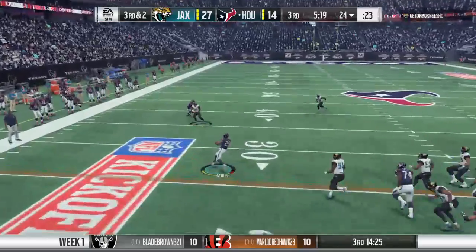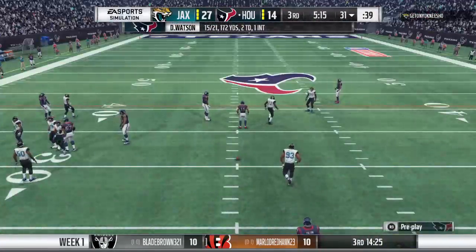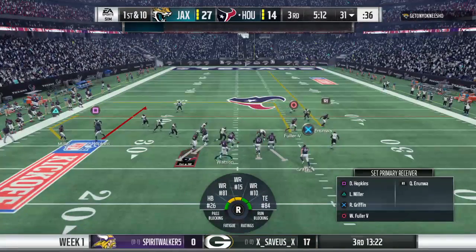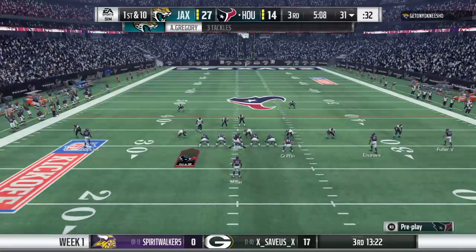Here's Watson. The catch made by Miller. And he's able to get it to the 31, and that's enough for the first. It's a 7-yard gain there, and it's good enough to move the chains.